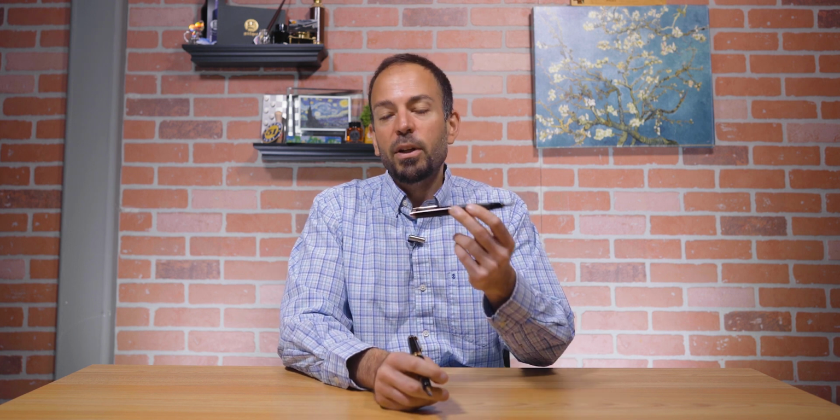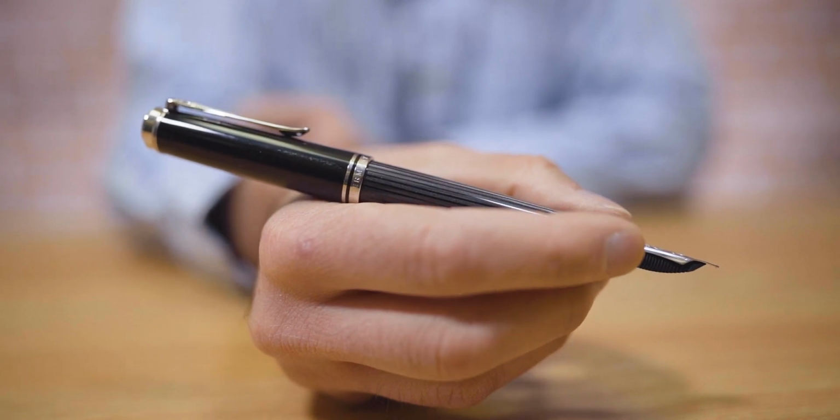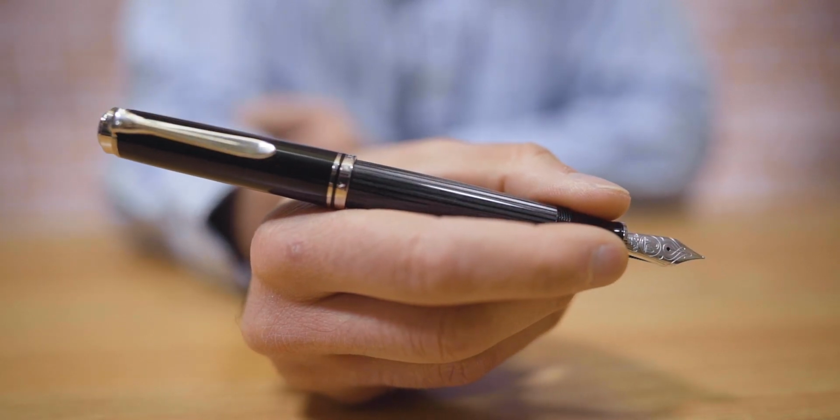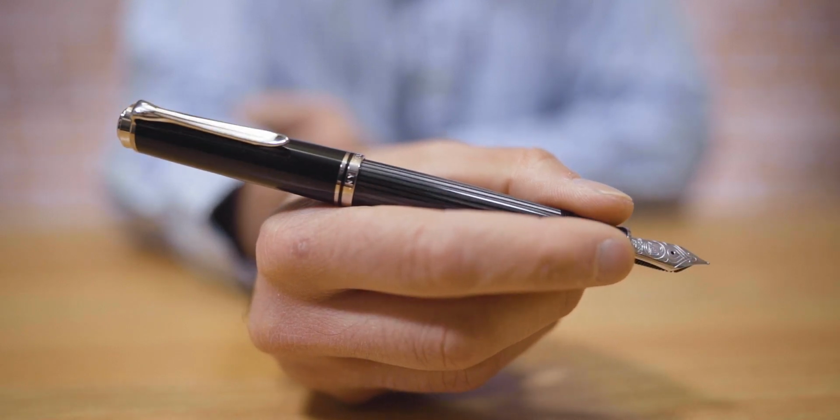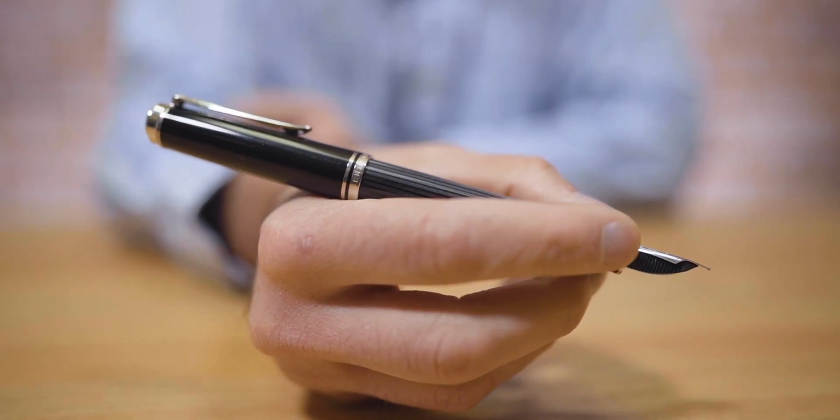But I'm going to have to go this round with the 805 because of the piston fill mechanism and its really timeless quality and that bit of accent from the cellulose acetate barrel. So this is the pen that I would pick, the Souveran 805. And here is the final round. Let's take a look at our third pairing.